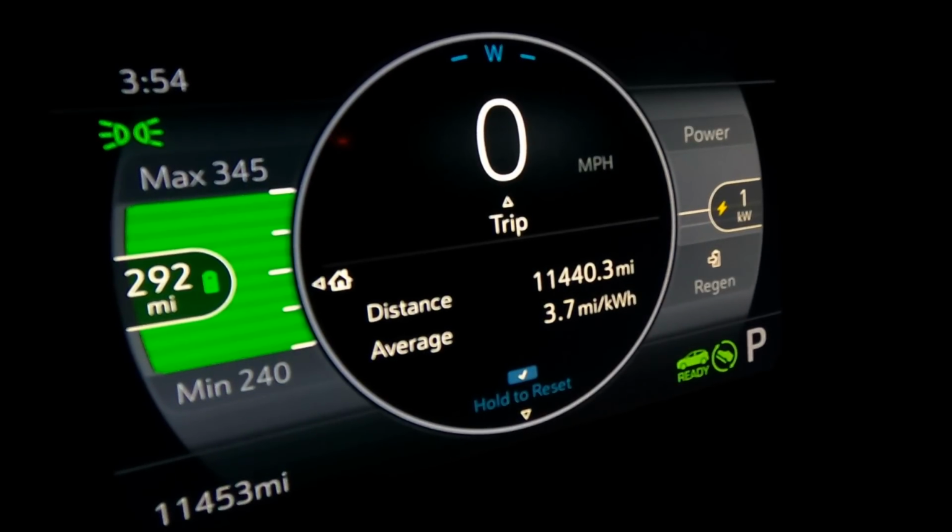Now the car is fully juiced up. I have a middle range of about 292 miles. We know the car's EPA estimated range is about 247. So this is gonna require at least 2, if not 3 charging stops. Right now it's very dark outside. The GoPro is not gonna film well, so I will catch up with you once the sun rises.